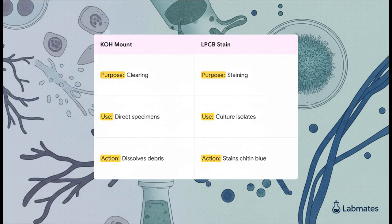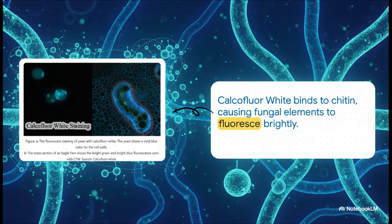It actually kills, preserves, and stains the fungus's structures so we can get a really detailed look at what it is. But if you want an even more sensitive look, this is where things get really cool. Labs can use a stain called calcofluor white. It's a fluorescent dye that sticks specifically to that chitin in the fungal walls. And under a special microscope, the fungal parts literally glow this brilliant, almost ghostly blue-green. It's just amazing. And it's so sensitive, it can find the fungus even when there are only a few cells there.